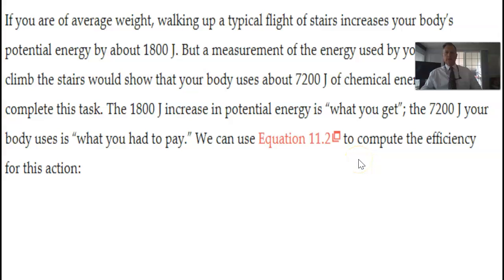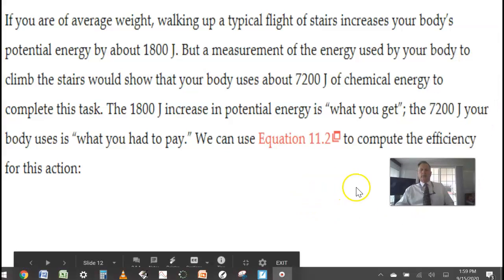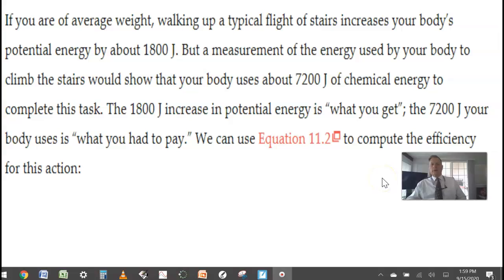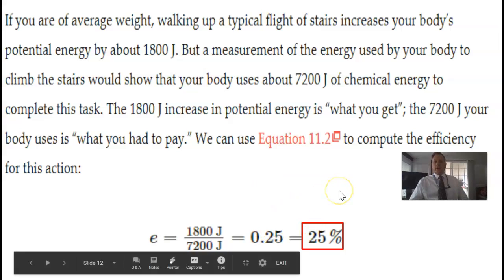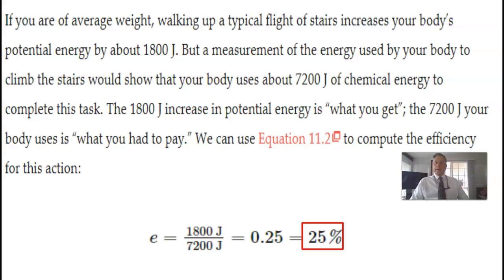Okay? A student walks upstairs, increasing his or her potential energy by 1,800 joules. The body used about 7,200 joules of chemical energy to do this. Can we compute the efficiency for this action? Well, what you get out divided by what you put in. So 1,800 joules of potential height is what we got out, divided by 7,200 joules that we burned up internally, lunch, dinner, etc., a mere 25%. Please note, efficiency can be 0.25 or 25%. Both are equally common. Both are equally correct.